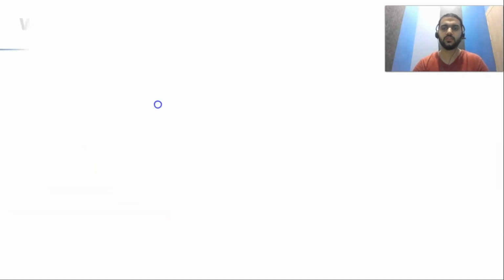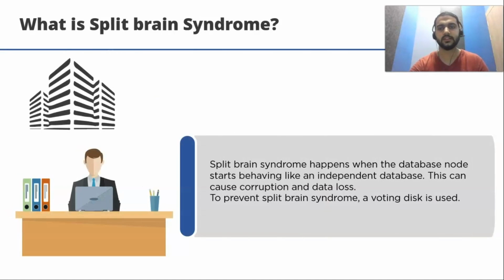Now coming to the next question, what is split brain syndrome? A split brain syndrome happens when the database node starts behaving like an independent database. This can cause corruption and data loss. To prevent split brain syndrome, a voting disk is used.